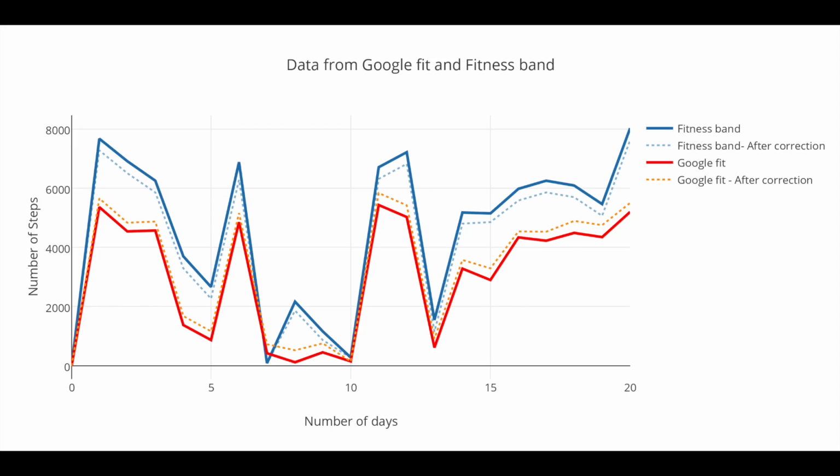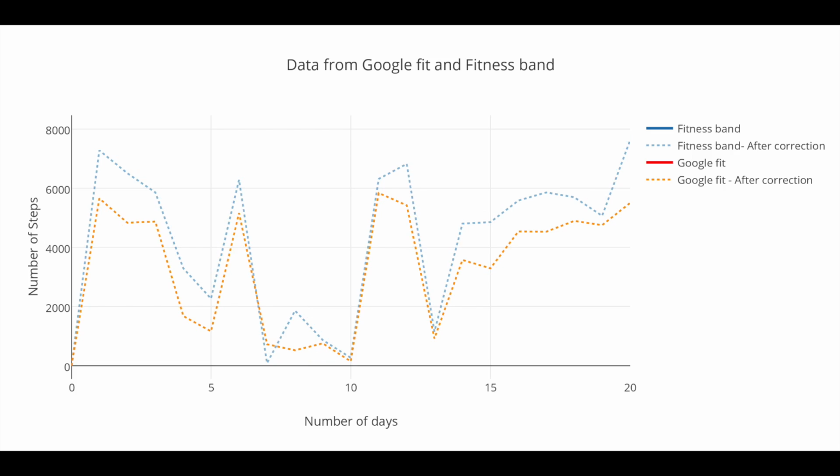And two, since this fitness band is tied to my wrist, even if I move a hand a little bit, it will still count it as a step. But on the other hand, the phone is kept in my pocket, which will only count a step when I'm actually moving. So as a result, there is overcounting and the real steps counted by my fitness band should be a little bit lower. And when we apply the error correction, you can clearly see that the difference between both graphs shrinks. And what it means is the experiment was correct. You can use your smartphone as a fitness tracker.